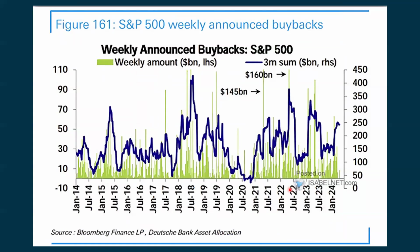And then these are the weekly announced buybacks for the S&P. It's ticking down just a little bit, but it's still going up overall. And then it also shows the actual cash amount for that. So it's pretty strong right now. And when companies do buybacks, it's a form of manipulation, but it's also taken as positive for the market since they have to go in and buy the stock, and then it removes the number of shares from the market that other folks can trade. So it makes them more precious.